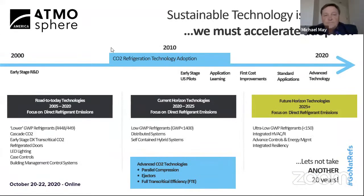And in particular, I wanted to point out two things. If you look at just CO₂ technology adoption, roughly it has been a 20-year journey. If you expand out from 2020, if we wait until 2040 to have the next technology adoption, we will be well behind the curve, and we will not meet the demands that both society and industry and our customers are going to put on us.